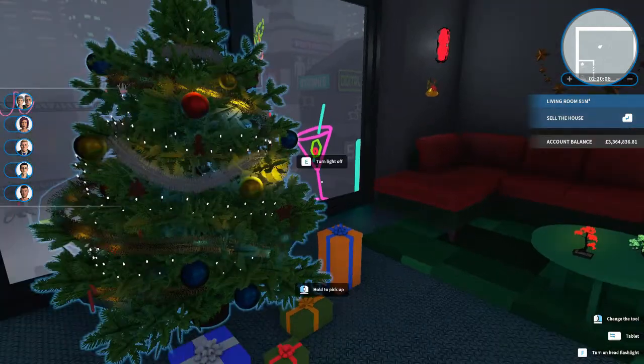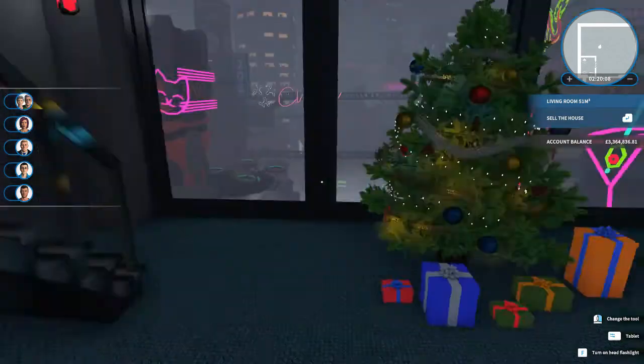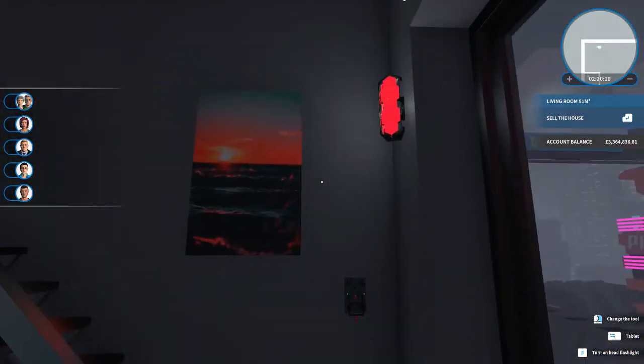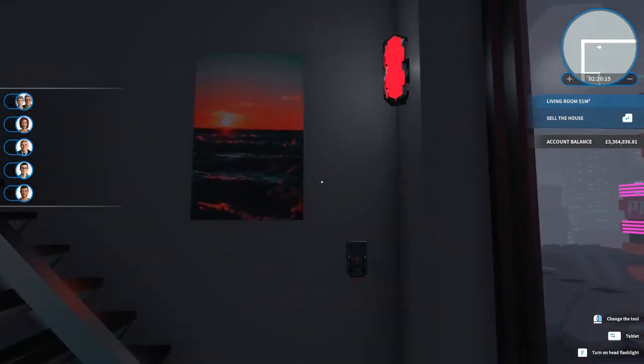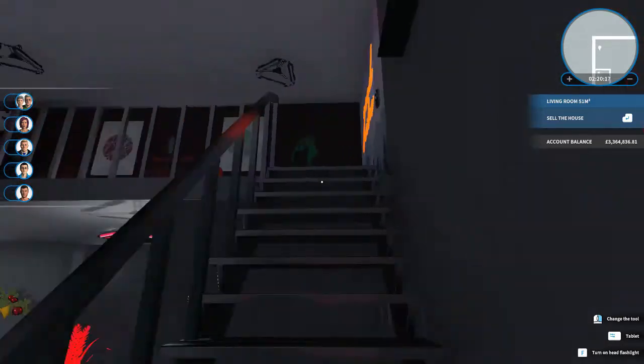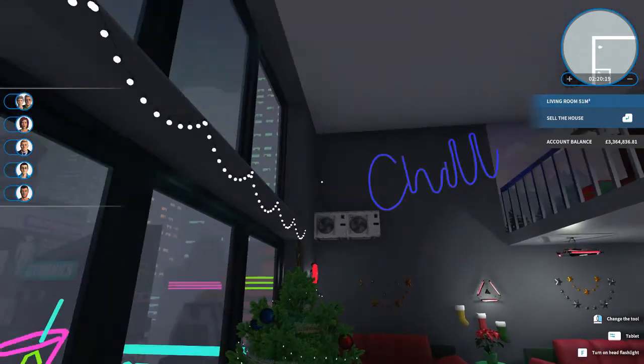The new house became my Christmas house, and I kind of like what we've come up with. At the bottom of the stairs I've got one of the new paintings. Picked this one, of course, because of the red sunset. Just matches our colour scheme really nicely. Over there, of course, we've got the neon signs.